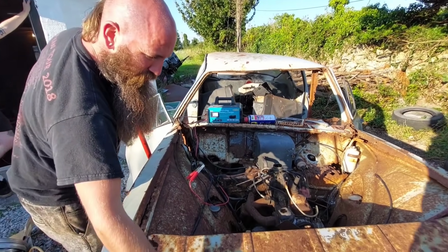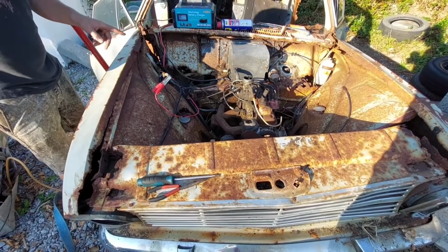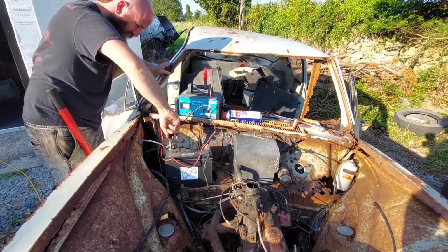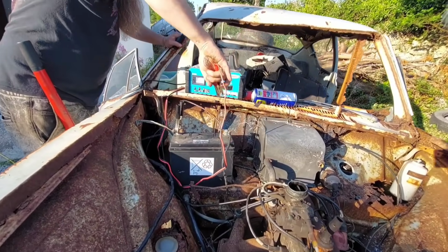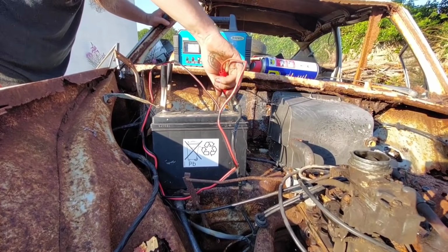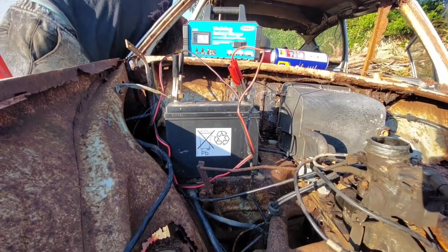I need to stick a battery on this properly. Get a new hobby. And this will just give it a bit of a boost, will it? Yeah. A bit of a spark there now. Like that.